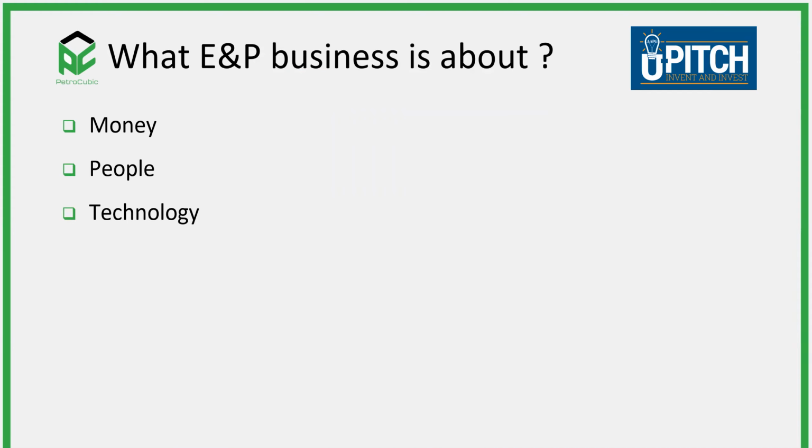If you go back a little bit to what the E&P business is about, we can see three themes. The first one is money. Every oil and gas company requires some money, whether it's investors or their own money or somewhere else. You cannot just break your piggy bank and start an E&P company unless you are already very rich. Then you also need people who know what to do, and you need technology, because without technology, there's very little we can do right now.